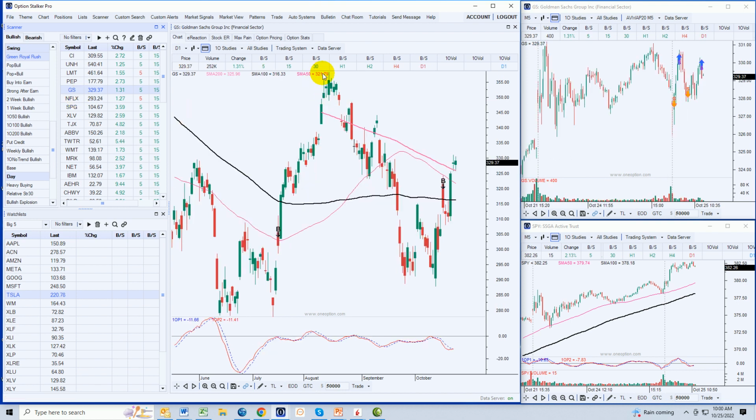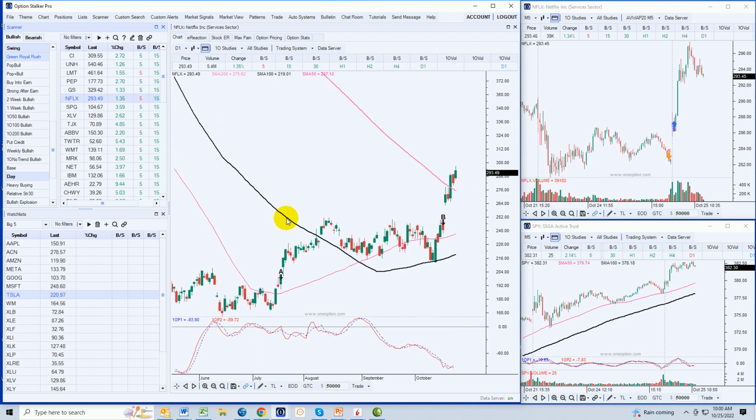GS, this is a nice technical breakout here. Downward sloping trend line. You can see it visually above the 200-day moving average. On a nice market rally today, I'd like to see a little bit better than what I've got out of GS.